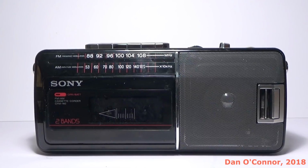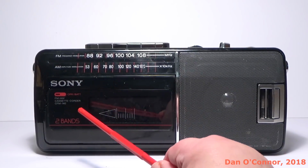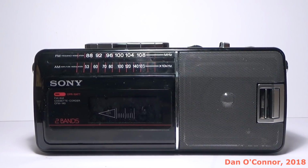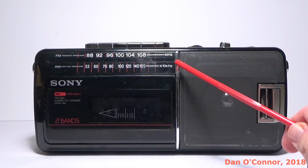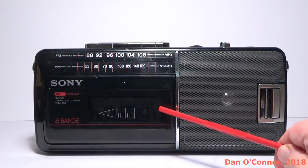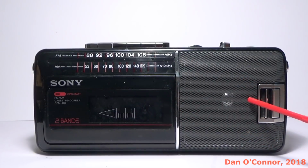This is the Sony CFM-140 radio cassette-corder from 1989. We have two bands, FM and AM. We have our cassette compartment. We have what looks like maybe a 2.5 inch, I'll call it a woofer over here, and a piezoelectric tweeter.